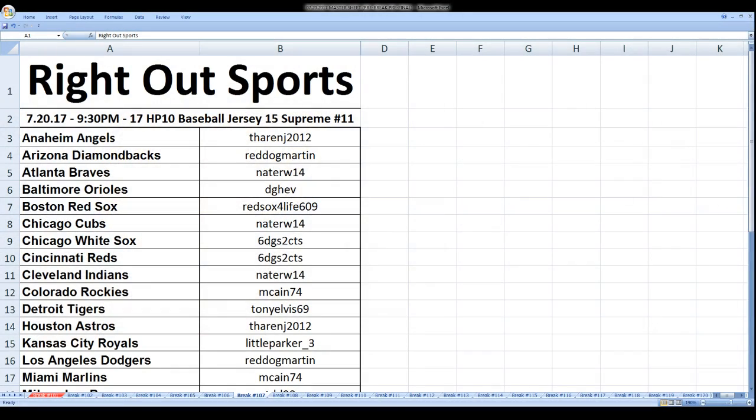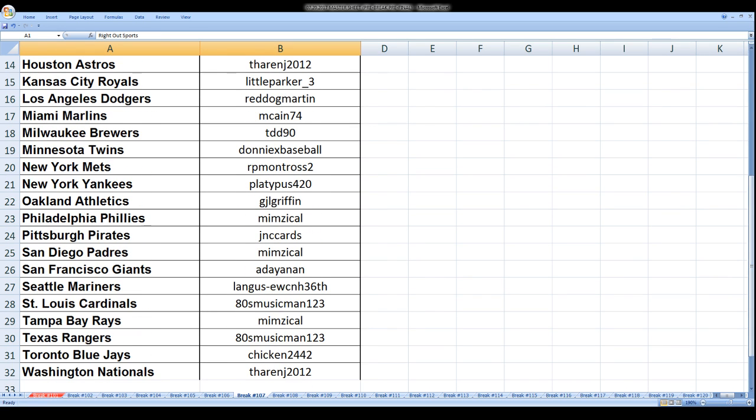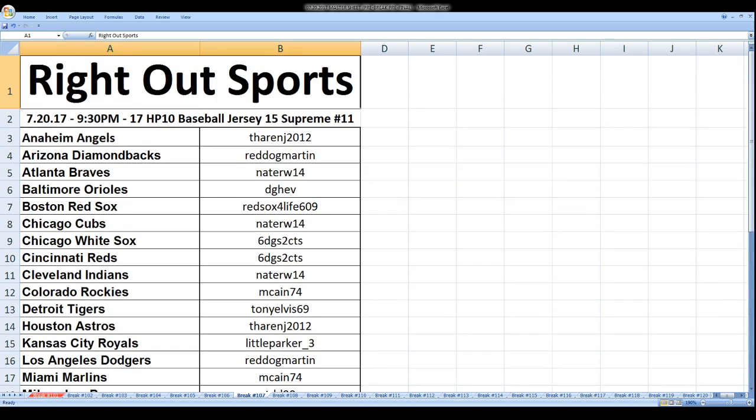This will be number 11. Theron J, Red Dog, Nader W. E.G. Head with the O's, Red Sox, with the Sox, of course. Nader W, Pet Farm, M.K., Tony Elvis, Theron J. Little, Parker. Red Dog at the D-backs, as well as those Dodgers, M.K. T.D.D. with the Brujas. Man, that was a sweet, sweet monitor we pulled earlier out of Supreme. Donnie X, Baseball with the Twinkies. Montross, Platypus, what's up with the Stankies? G.J.L. Griffin. JNC with the Pirates, Mimsical, you get the Phillies and the Padres, a day and Langus, welcome to us with Seattle. Music Man, Chicken, what's up, Chicken, with the Blue Jays, and Theron J with the Nats at the bottom.